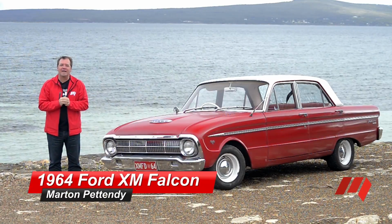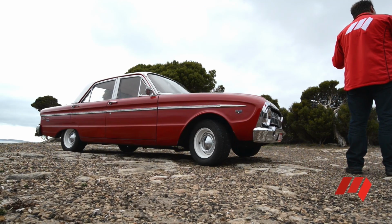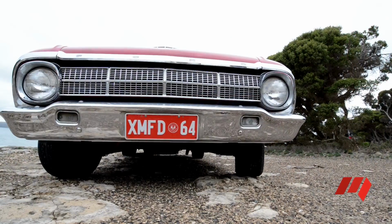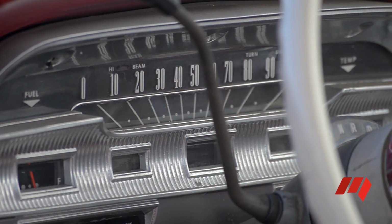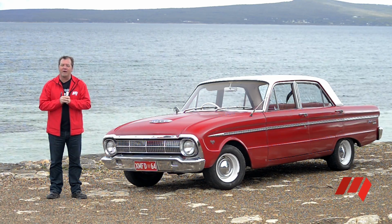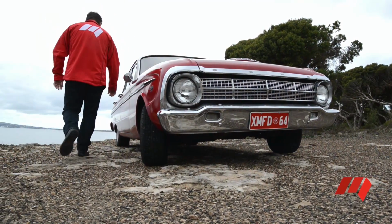Forget the original 1960 XK Falcon. It was this, the 1964 XM, that was the most important Falcon ever produced in Australia. And that's because it was the first to have significant Australian engineering input. A lot of that engineering input happened here, Cape Catastrophe, south of Port Lincoln in South Australia.